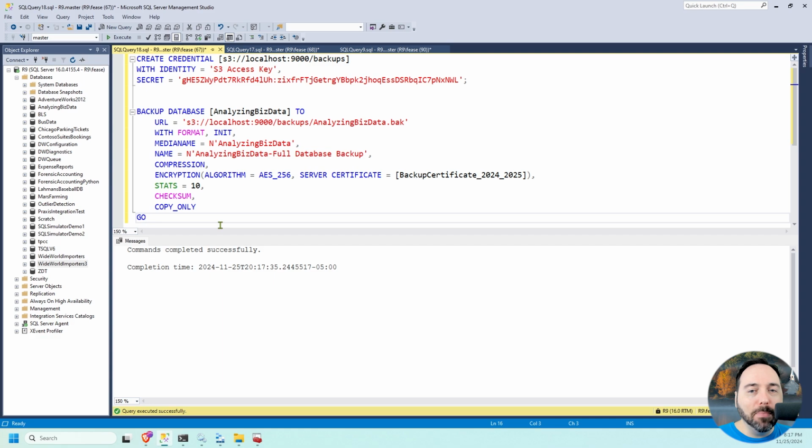Now let's talk about a couple of these settings before I kick off the backup. The first is with format and with init. We learned in a prior video that with init will overwrite any backup information already loaded in the file. Meanwhile, with format creates a new media set in SQL Server. When backing up to S3 or Blob Storage, you must run with format and with init.